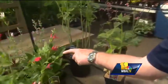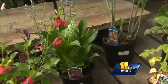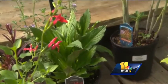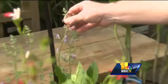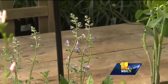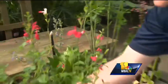Let me get this out of the way because we've got some plants buried here. That's cardinal climber lobelia, and that's going to get about 3 feet tall, and that's one of those plants that'll do well in shade. It gets a scarlet red flower. It's also available in a blue. That's very pretty, and again, the hummingbirds love it. Behind it, catmint, that can really spread out in your garden, so give it some room to grow. There are some, I'm trying to think of the name, it's like a junior catmint that doesn't get quite as large.